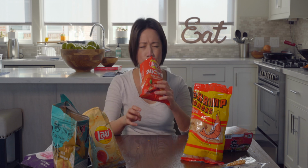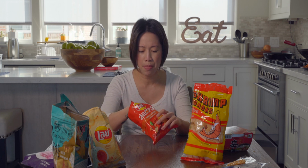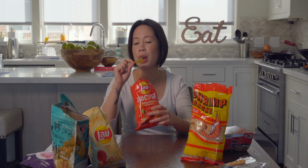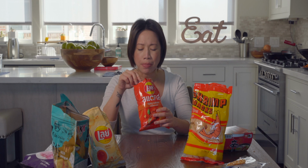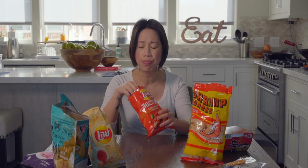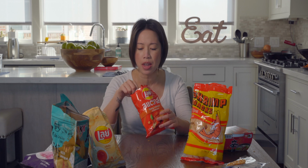Smells a little citrusy, which goes well with seafood, especially spicy. Let's try one. These chips are a little thicker. I wouldn't say they're like kettle crunchy, but there's a little bit of citrus I taste.